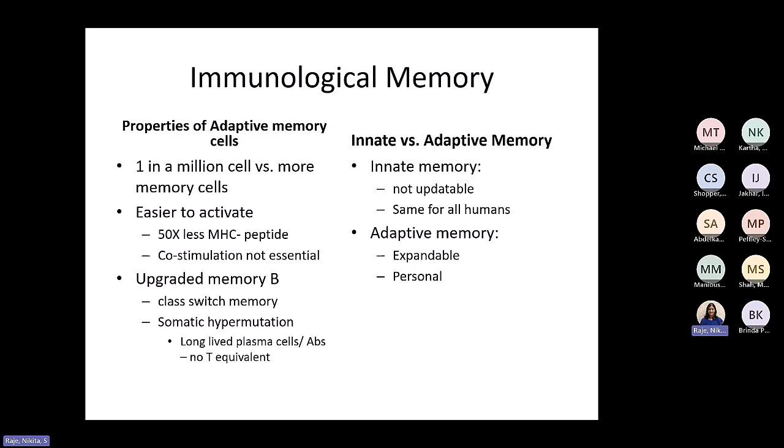And then also it has better affinity, because some of these B cells, before they become memory B cells, had undergone somatic hypermutation. So the long-lived plasma cells that came from them will produce antibodies that have higher affinity. And then compared to adaptive immune system, the innate memory is not updatable, and it's the same for all humans. Compared to that, adaptive immune system is specific for each person and it's expandable.